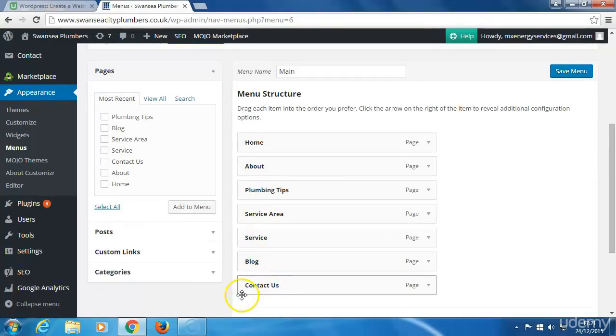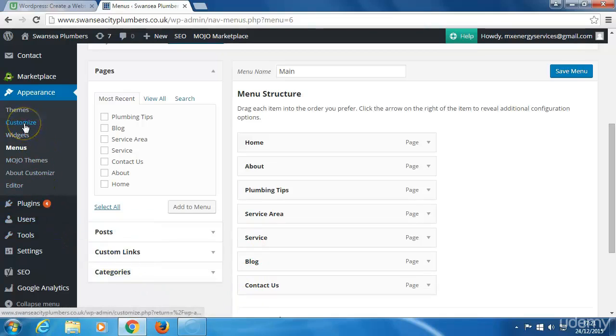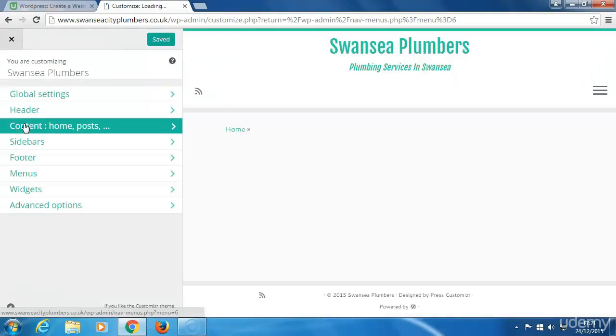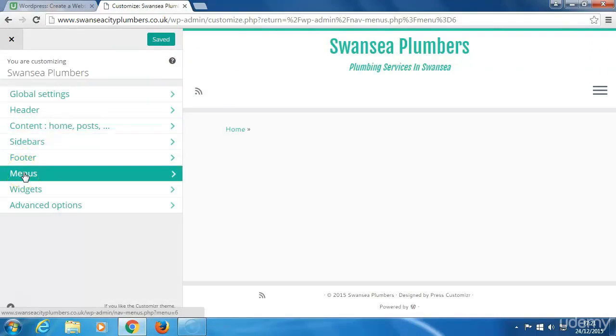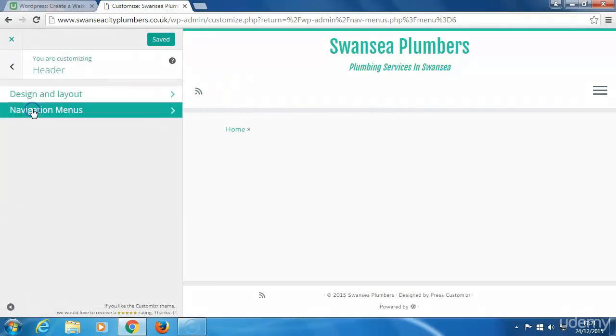Now what we need to do, this is the menu. We need now to go to another area. Customize. Click. Now we go in to look not at menus, but because the menu is appearing in the header, which will be this area here, we want to look at header. So click header. And here we'll see navigation menus.